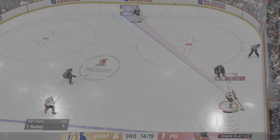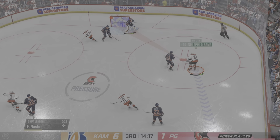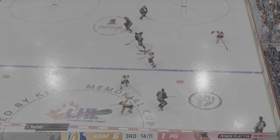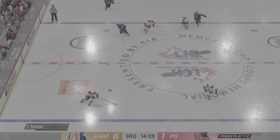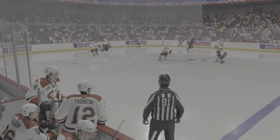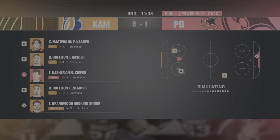Through pass ahead. Can't hang on to the biscuit after that. Kamloops has it in the defensive end. Gets it out of his own end. The Cougars will get some fresh legs out on the ice on this man advantage here.